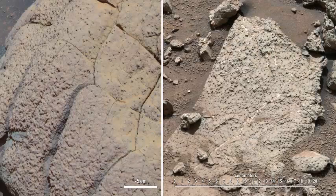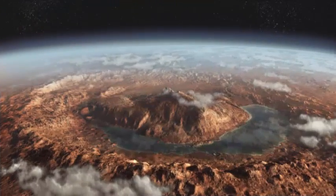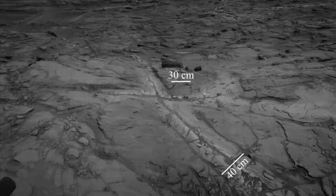Now Curiosity has found evidence that Gale Crater not only held water in the past, but that water was retained in the ground for much longer than previously thought, long after the lake itself had evaporated, after hundreds of millions of years. Silica deposits and pale geological formations called halos were found along the crater floor.